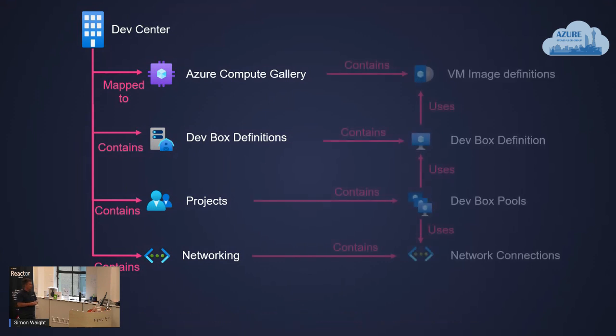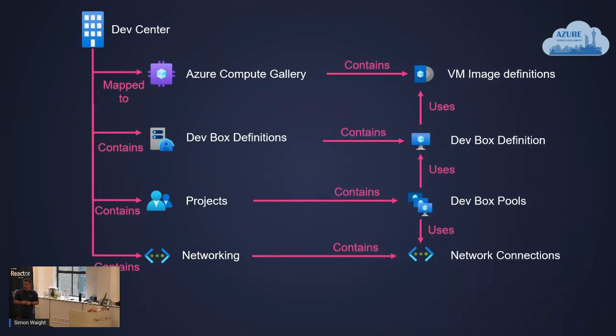So let's just drill down a little bit more. I've used a lot of these words already. But in an Azure Compute Gallery, you build and maintain virtual machine images or virtual machine image definitions. So you can use the VM Builder process service that we have in Azure to do that today. Or you can use a customized approach if you already build SOE images on-prem.